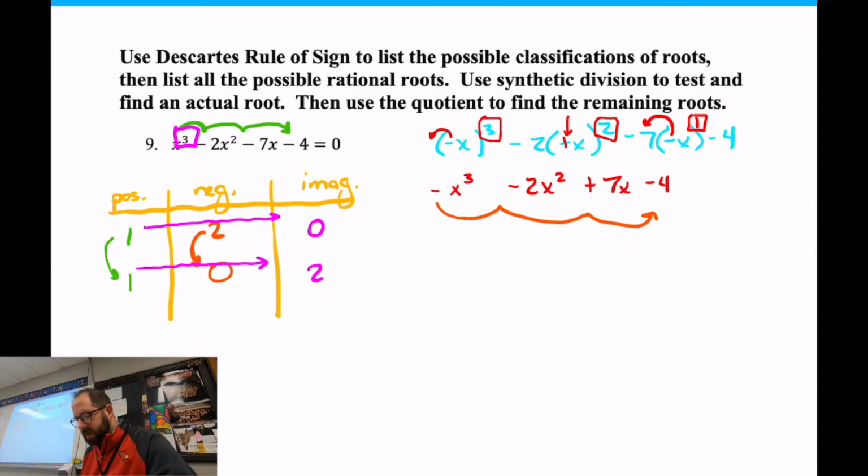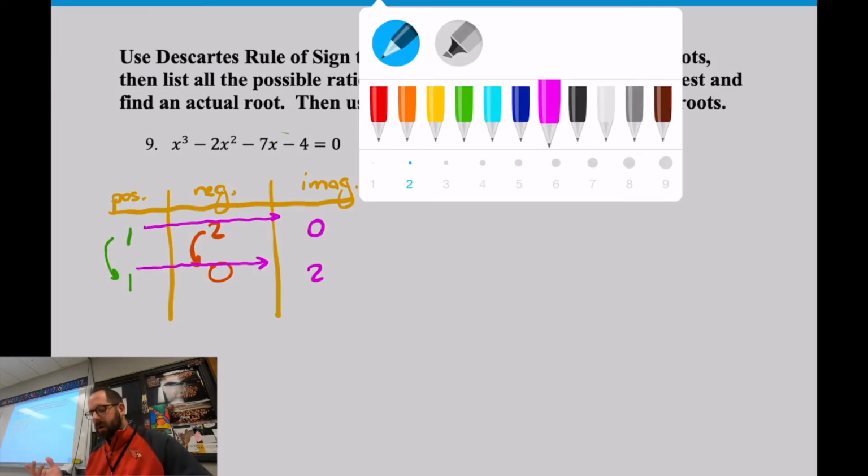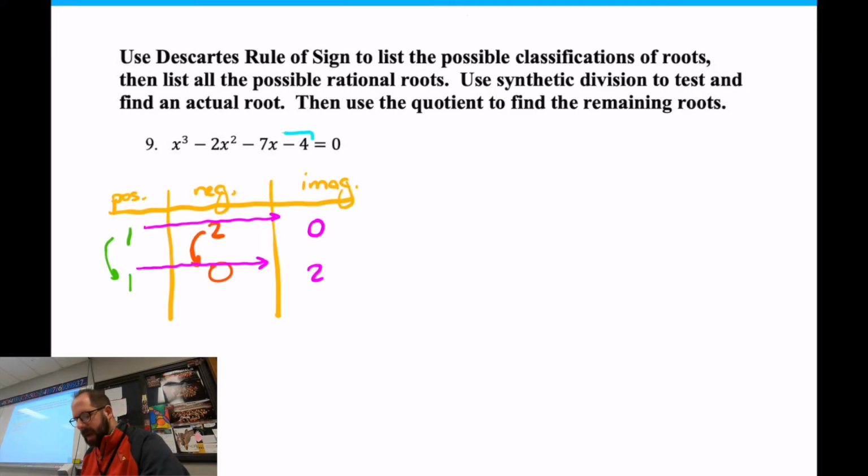How you do this, you use the back number over the front number. So it's a 4, I ignore the negative sign, it's a 4 over 1. That's the back number over the front number. You make all the roots of these numbers. So what are the roots to the number 4? What are the numbers that multiply to give you 4? 4 and 1 or 2 and 2. Those are all my different numbers that can multiply to give you 4.